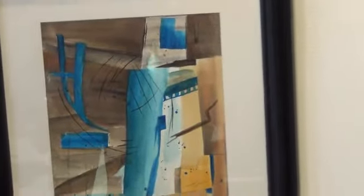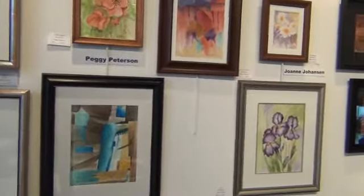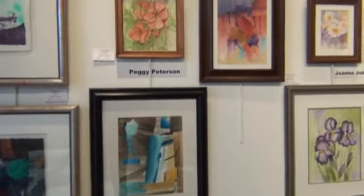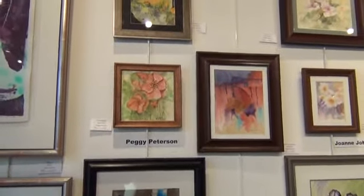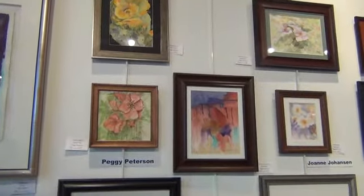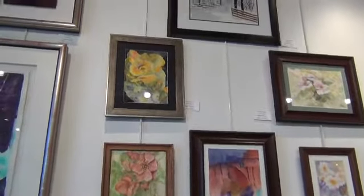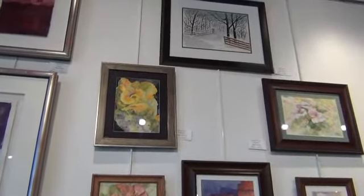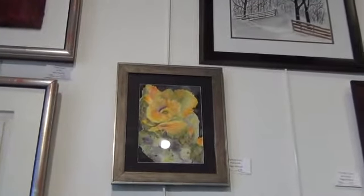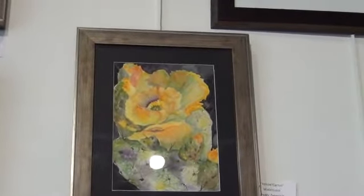Some people might remember some of the works that we're showing here because, believe me, it takes an artist a long time to collect enough works to fill a space like this. Yes. And that's why we have two ladies sharing their space. Peggy Peterson and Joanne Johansson have chosen to collaborate on a wall. And both of them are watercolorists primarily. They paint together on Friday mornings here at our open painting group, and they really have some lovely work.